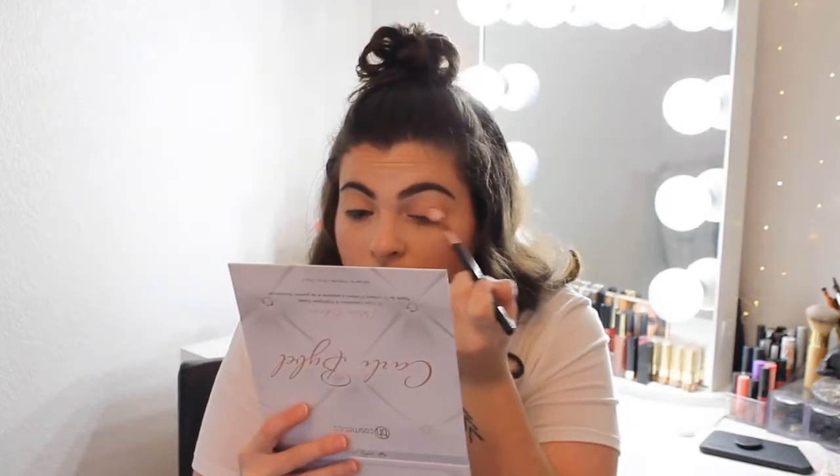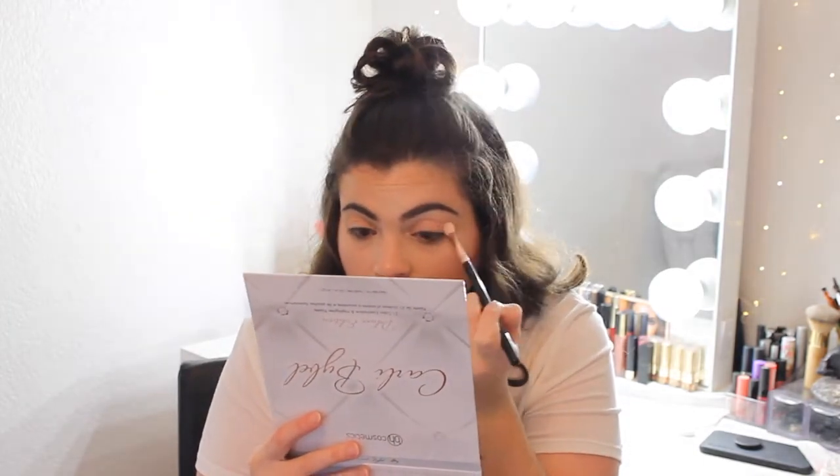Now I'm going to pick up that hot pink shade that is right underneath, just a little bit. Very little bit. Like, see, that was like a little. And I'm going to sweep this over the top. I don't want to waste what's left.